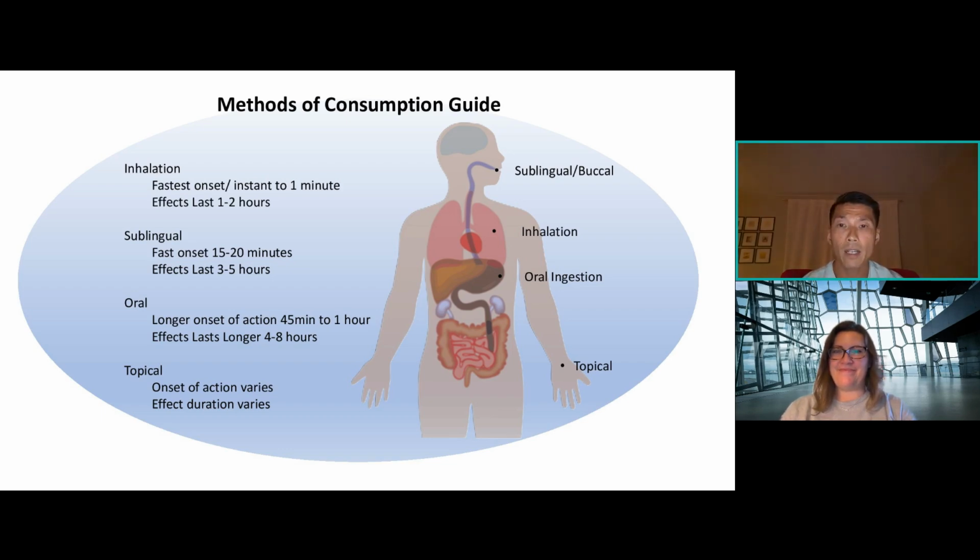Another thing that is good with sublinguals or tinctures is that usually they're lower potency. So with that, you don't really have to worry too much about over medicating accidentally. If you accidentally take too much, since it is the lower potency, you're not going to have to worry about that too much.